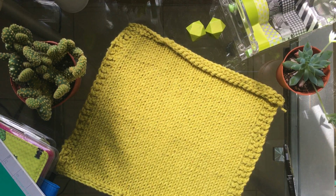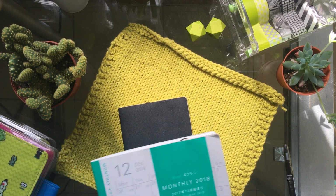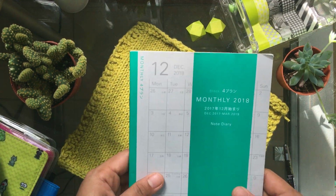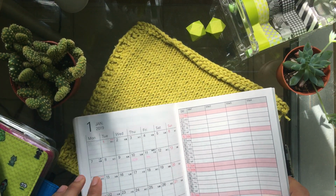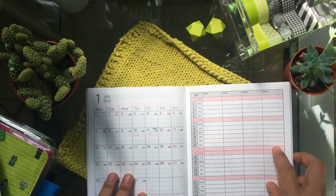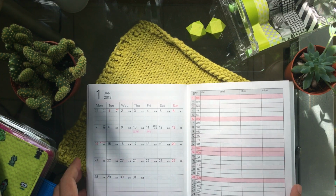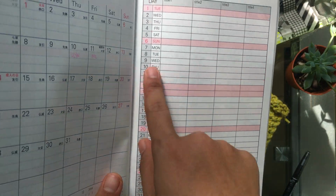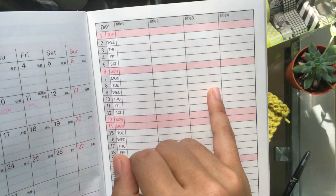All right, then let's move past the BuJo, and I'll show you these other 2 little booklets. The first one is this monthly view note diary thing. Let me just show you a blank page. This is how it looks. It first comes with a conventional monthly view layout, and then it comes with this kind of monthly log. It's very similar to how the bullet journal system does it, but it has 4 columns.